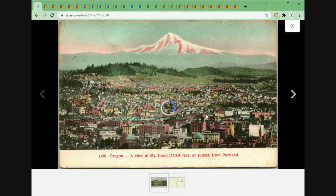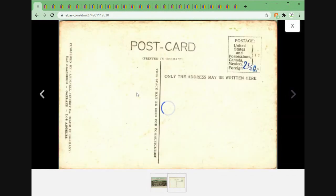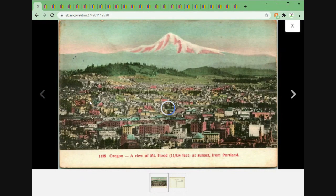Nice view of Mount Hood in Oregon from over the city of Portland, Oregon. I love the 2.5 cent thing here. So yeah, this is unposted, divided back era. Great image. Mountains, I feel like, do pretty well. Mountains definitely do better than some other scenic landscape stuff. So happy with this one. $4.95 plus shipping. I'll take that all day long.